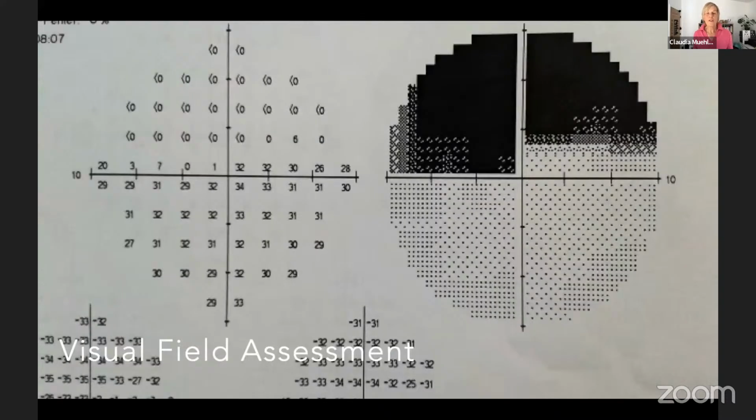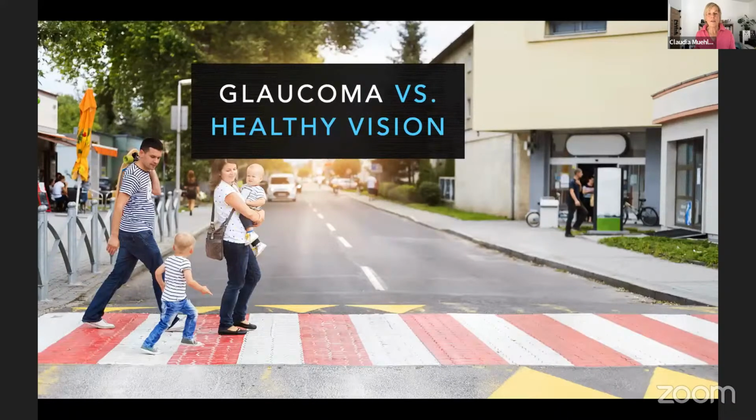This is a picture from the friend of mine that I did the other presentation with. This is her actual visual field assessment. She lost pretty much all of her upper peripheral vision at this point. And the crazy thing, and this is what's so important and why it's called the silent killer, is this: let's say you're driving, right? There's a crosswalk, there's a family crossing the crosswalk, you have healthy vision.